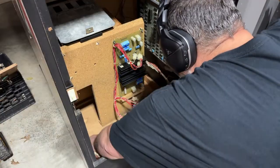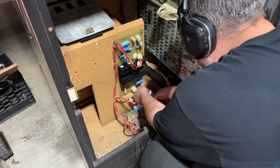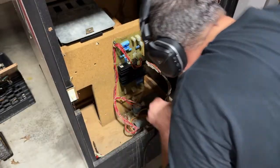Okay, and we'll get this one in. Oh, of course, drop it. I can't see where it is.